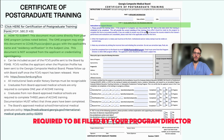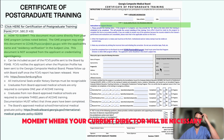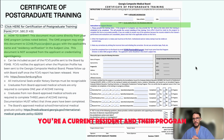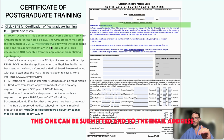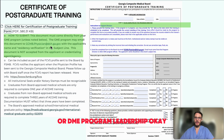This one is required to be filled by your program director. So here's a vital moment where your program director will be necessary, because they will fill this out for you and they have to sign it over here. They're basically saying that yes, you're a current resident in their program, and it's explaining how you can submit. This one can be submitted to the email address, but once again, it has to be submitted from your program director or GME program leadership. Maybe your program coordinator, but it has to come from them.